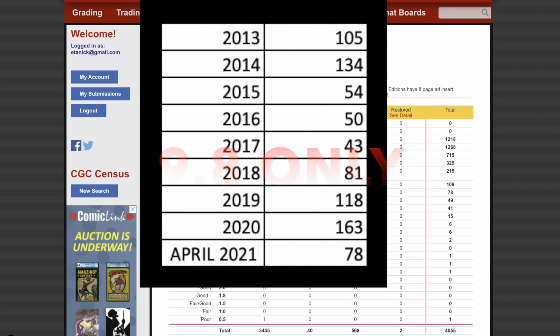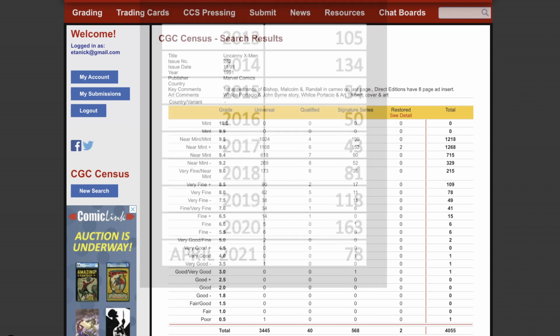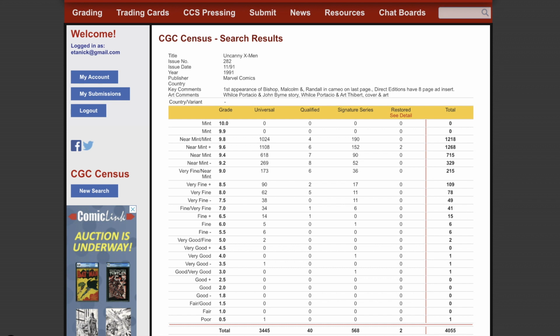To see big submissions in 2013 and 2014, right? But then take a look at the next 3 or 4 years. This book was dead for those 3 or 4 years. And then in 2019, not sure what's going on there, but it started to pick up. Okay, it started to pick up in 2018. Well, not just 2019, but if you look at 2018, it started to pick up. It almost doubled 2017's total submissions. And then 2020, yeah, more.